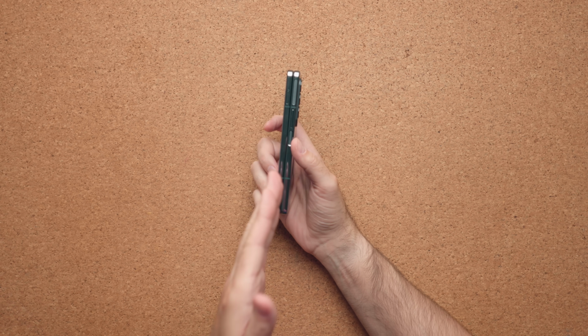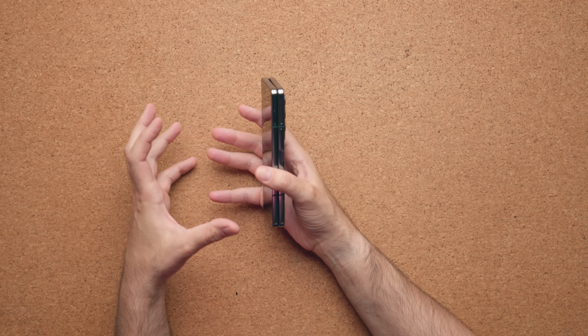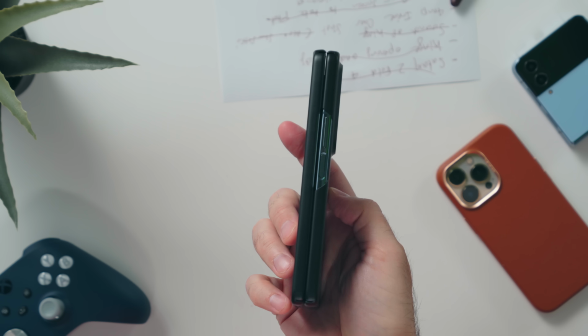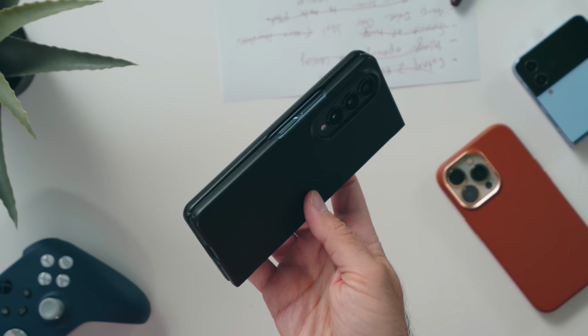My main suggestion to you is if you're gonna put a case on this, go as thin as possible. Remember, this is a thicker phone. It's like having 2 phones in one. So you don't want this to be too bulky. Get something like a thin fit case from Spigen. There's tons of other manufacturers out there, but don't buy a thick case. It's just gonna be way too bulky unless you're carrying this thing in a purse.